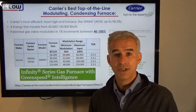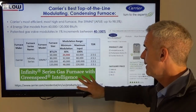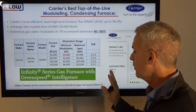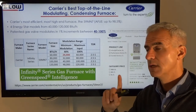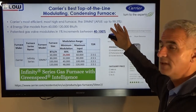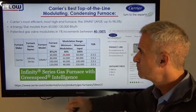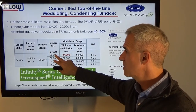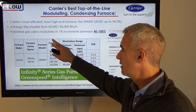Now let's look at modulating condensing furnaces. Again, I'm not trying to single out any manufacturer in particular. I went to the Energy Star website and pulled down the top 2 furnaces in the market, and this is the second one. It has an AFUE of 98.5. It's a Carrier MN59 MN7. It's Energy Star rated. It's got 4 models, starting at 60,000, then going to 80, 100, 120,000 BTUs.